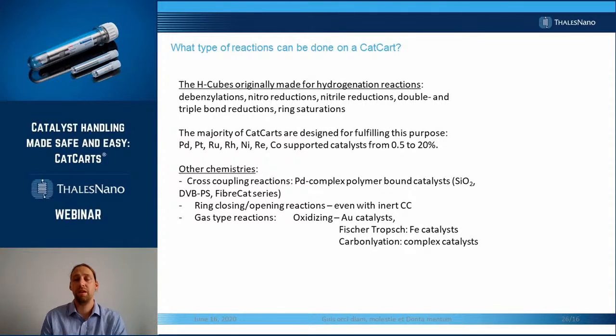What type of reactions can be done on CatCart? First of all, HQ is originally made for hydrogenation reactions. And because of this, the majority of catalysts we are filling inside the cartridges serve this purpose. For example, palladium, platinum, ruthenium, rhodium, and other catalysts from 0.5 to 20% transition metal amount are available in our portfolio. And these are basically for hydrogenation reactions. But of course, with flow chemistry, you can do a variety of other chemistries.